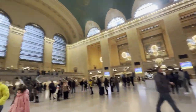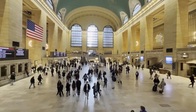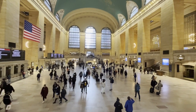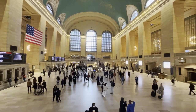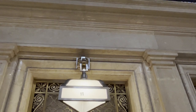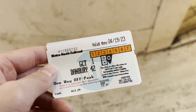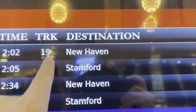Now, Grand Central Terminal dates way back, being built between 1903 and 1913. It sports a mighty 67 tracks, and in its fiscal year of 2018, it saw an annual passenger count of a whopping 67 million. Grand Central Terminal offers two ways to get your tickets for your train. You can either do it the old-fashioned way at a ticket counter, or you can head over to the many, many kiosks located throughout the station and buy it there.